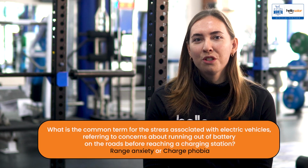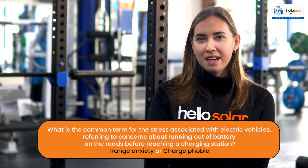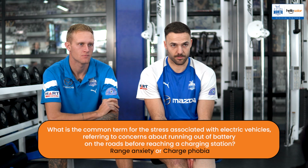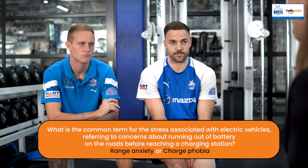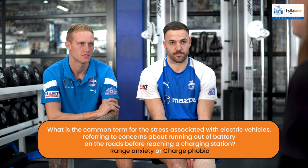Okay, so in regards to that bonus question that we have at the end of this EV charging round, the bonus question for you guys is, what is the common term for the stress associated with EVs? So we're referring to the concerns about running out of battery on the side of the road before reaching a charging point or not knowing where the next charging point is. So would the correct answer for this one be range anxiety or change phobia?